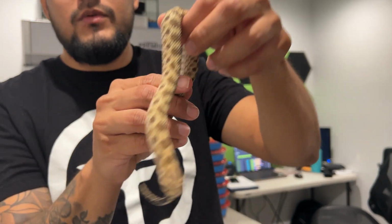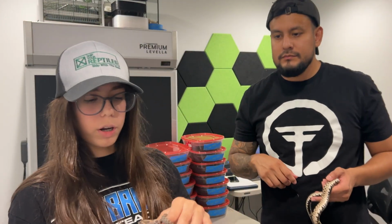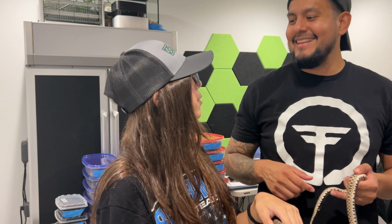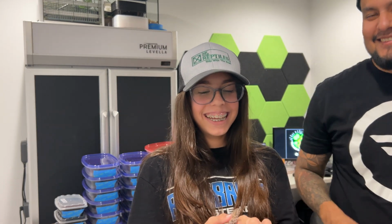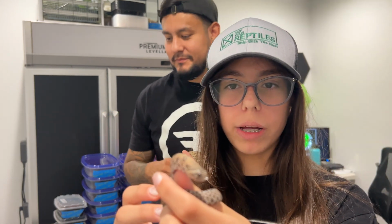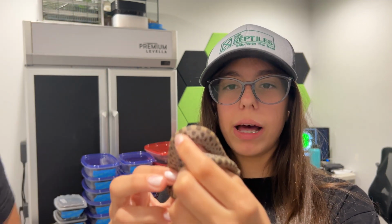So here's a really nice female that will also be going into brumation that we picked up. This is one of our holdbacks. Can they see it? Yeah. Get closer. So this is one of our holdbacks from this year. She is sable, het toffee belly, and she's also Arctic.